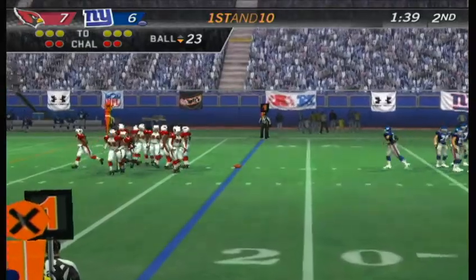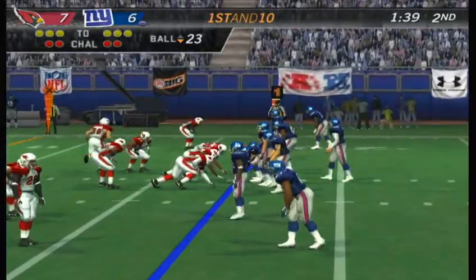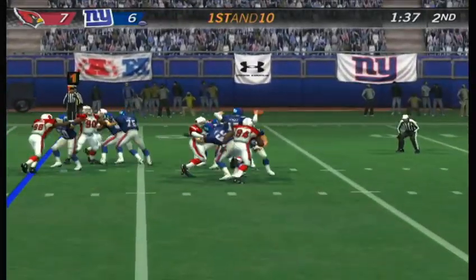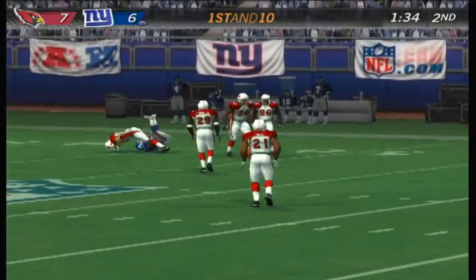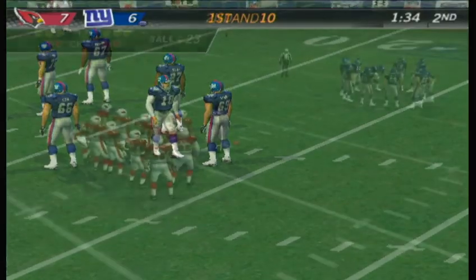Ball on their own 23. Ball on the 23-yard line. The Cardinals come out in a nickel package, looking for something long. Incomplete. Wilson hopping to save a big play. On the coverage.